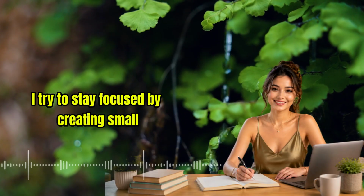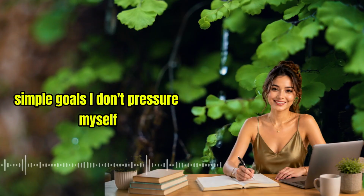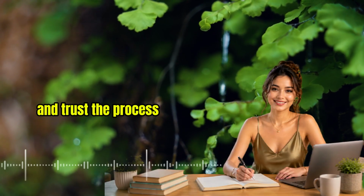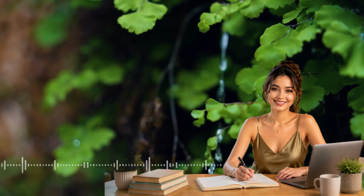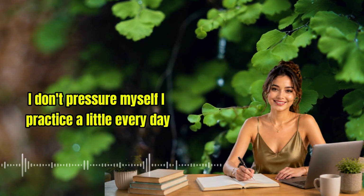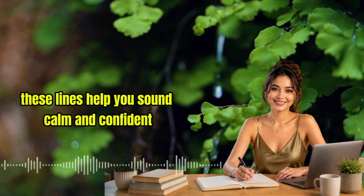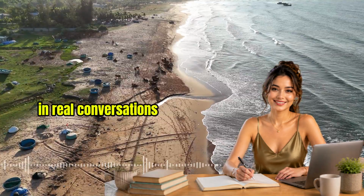I try to stay focused by creating small, simple goals. I don't pressure myself. I just practice a little every day. And trust the process. Now shadow it gently. I stay focused with small goals. I don't pressure myself. I practice a little every day. I trust the process. These lines help you sound calm and confident in real conversations.